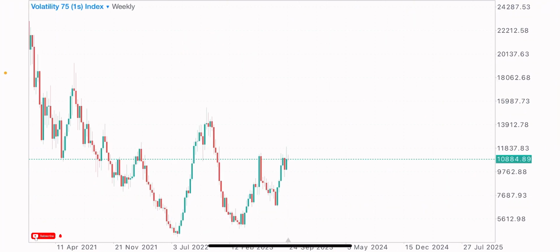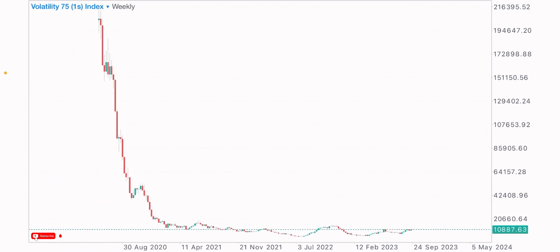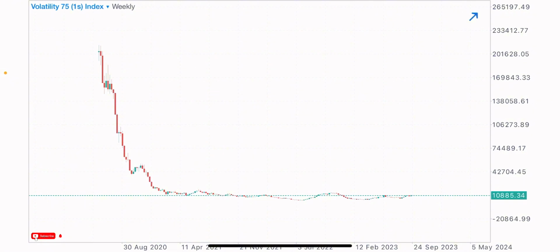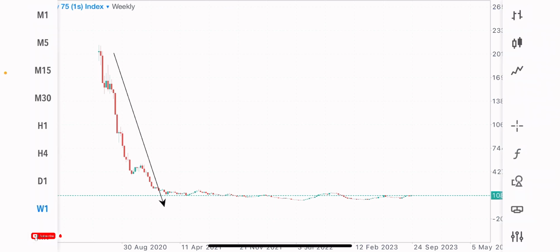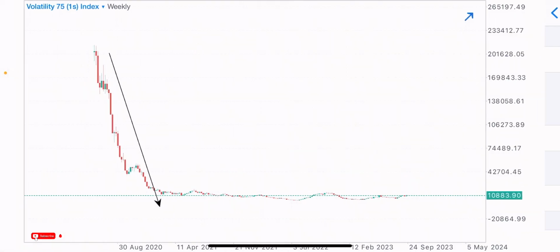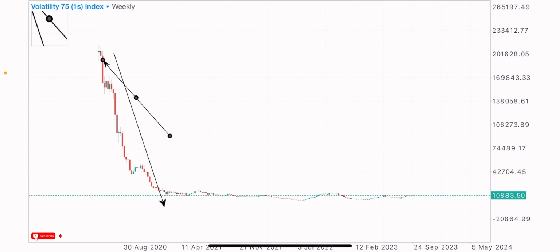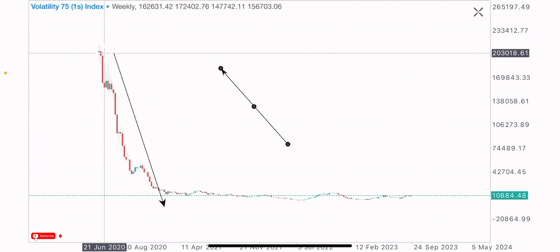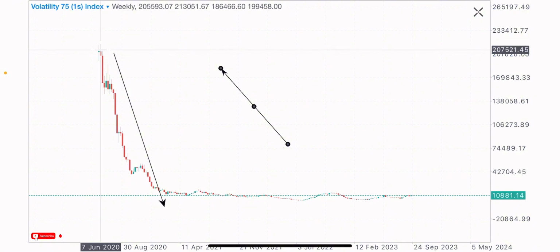So here on the weekly time frame of 751S index, the first thing you do is to identify the market structure. You can see how this index has been on an impulsive sell-off since its existence, right? Market has been on a long-term sell from this point. When did this sell start? Let's check. This sell started on the 7th of June, I would say, 2020.